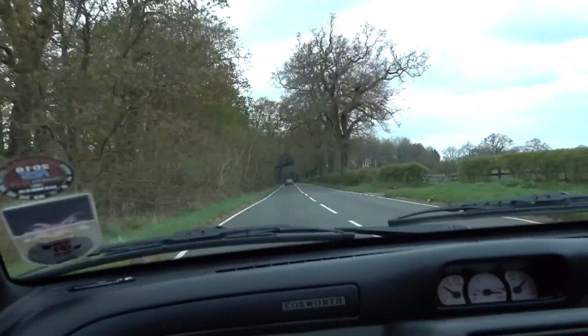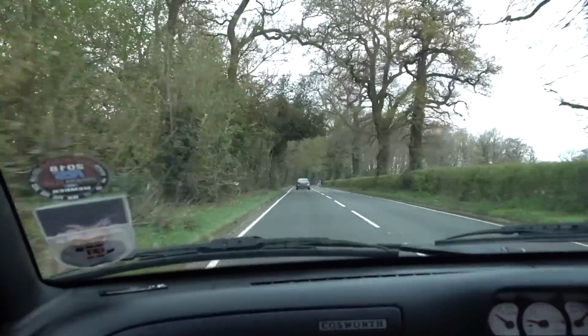In gear shove guys, we're getting up to speed. Good brakes, good feel.